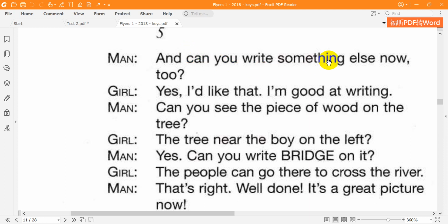Five. And can you write something else now, too? Yes, I'd like that. I'm good at writing. Can you see the piece of wood on the tree? The tree near the boy on the left? Yes. Can you write bridge on it? The people can go there to cross the river. That's right. Well done. It's a great picture now.